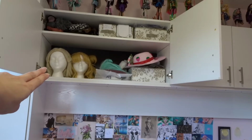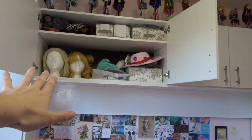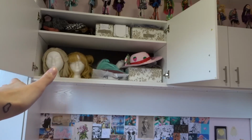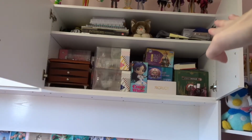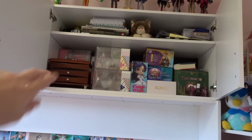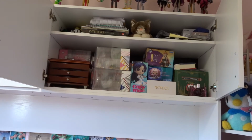This first cabinet here is where I keep all of my cosplay wigs, some other accessories and stuff like that that don't fit in the other cabinet. That's just where that stuff goes. It's not very polished, but it works. And then this guy is just a bunch of random stuff. It's where the rest of my figure boxes have gone. I've got my spare jewelry box over there, some textbooks from school. It's really just like the junk drawer of my room.